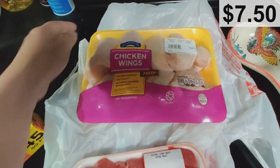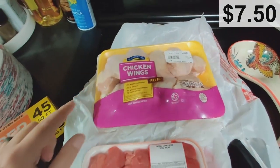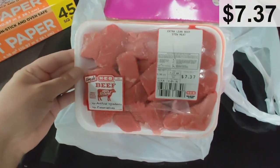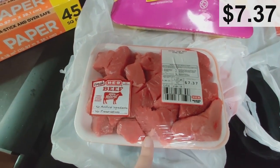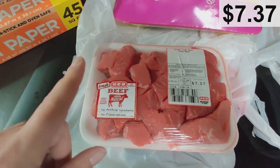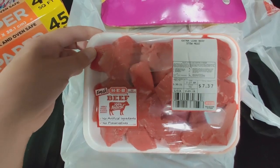For meat, I only got two things this week. Got some chicken wings. Adam's gonna make those in the air fryer. And then I got some beef stew meat. This I'm gonna use to make a crock pot stroganoff. I was gonna do ground beef, but this sounded better.